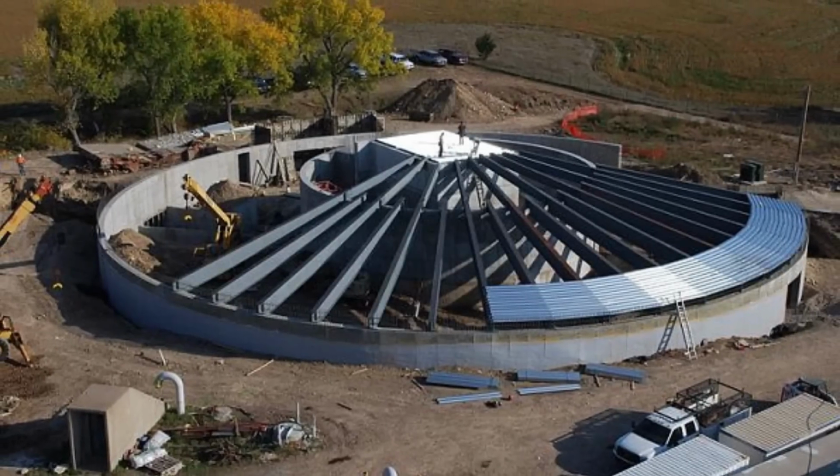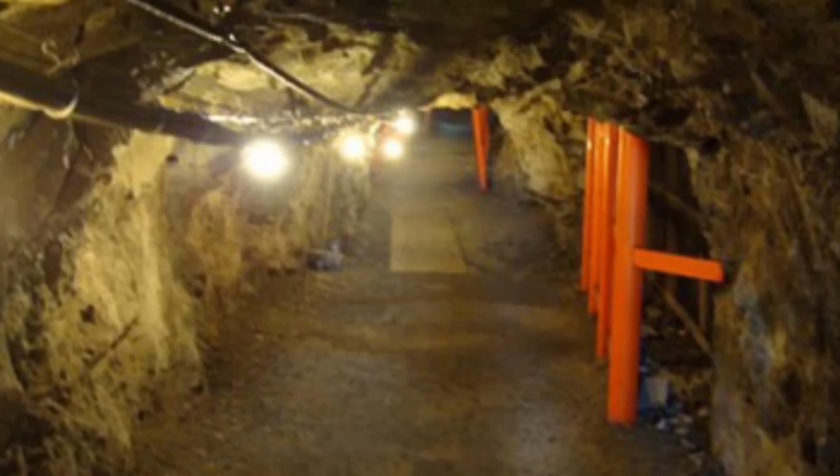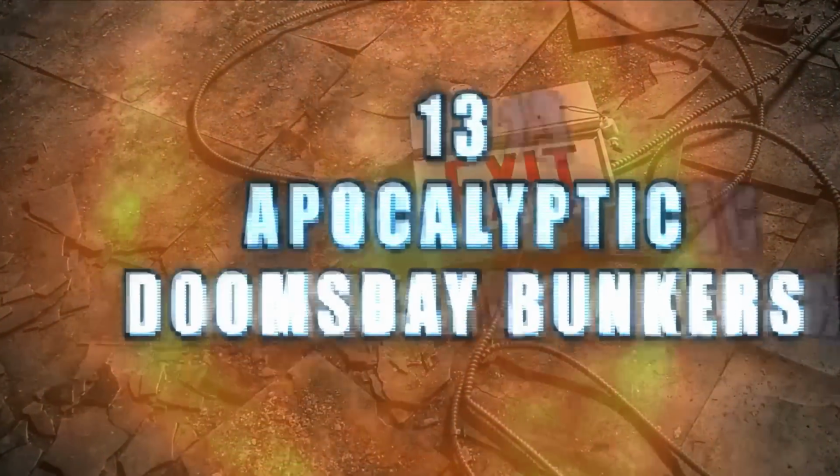From old missile silos being transformed into strongholds to the White House's personal tunnel system, here are 13 apocalyptic doomsday bunkers.